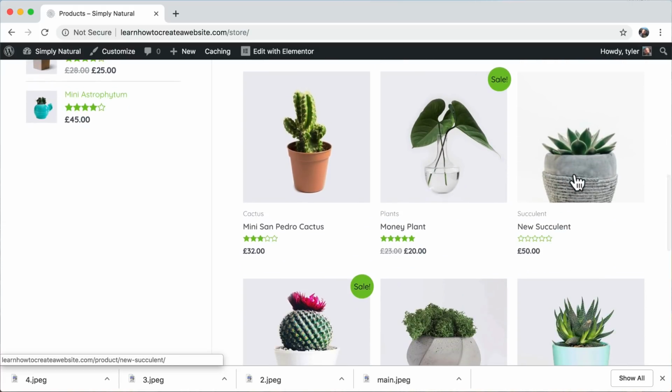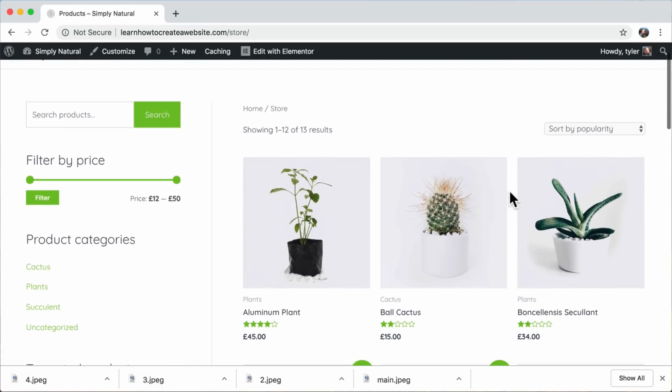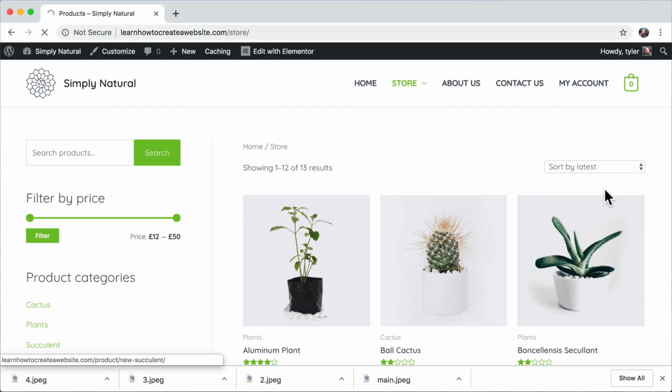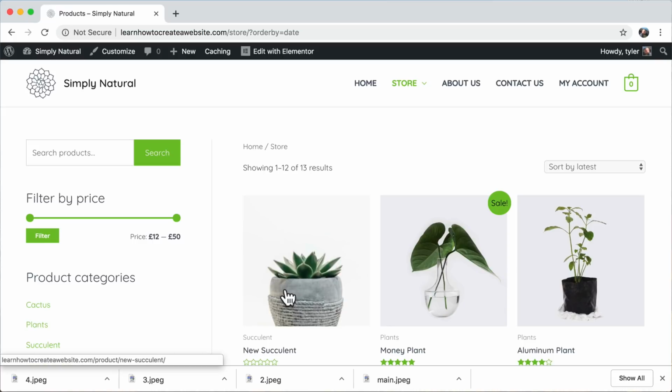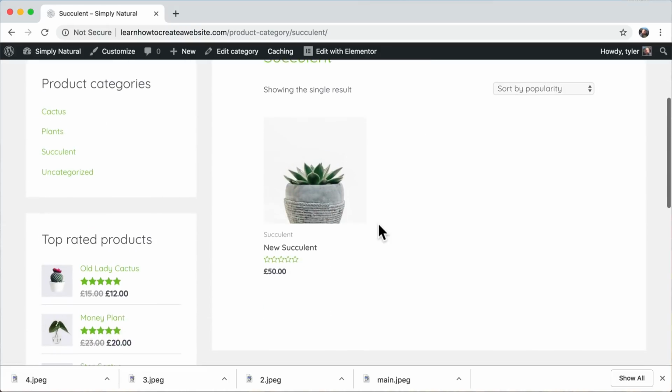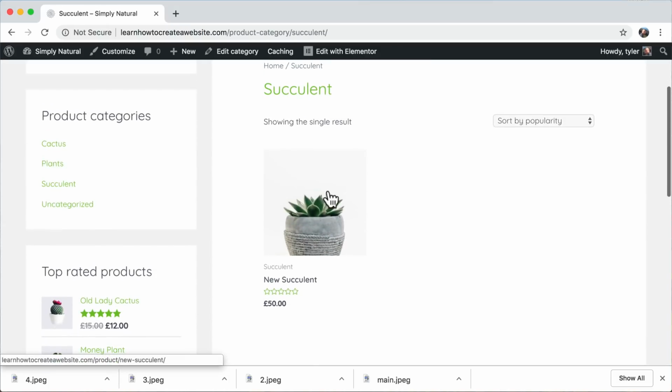So what you can do is sort the store by most recent if you're not sure if your product was added correctly. There was a sort by, put newest, latest. There you go, and then you can always check to make sure that your product got added in there. There it is. And now we have a new product category, succulent. So if we click on that, we're only going to see the succulents that were tagged succulent.